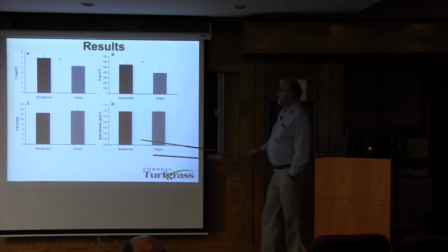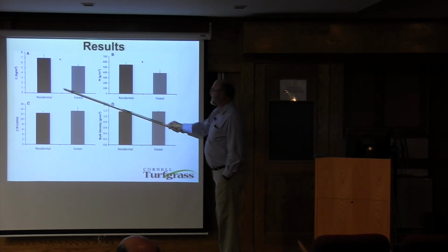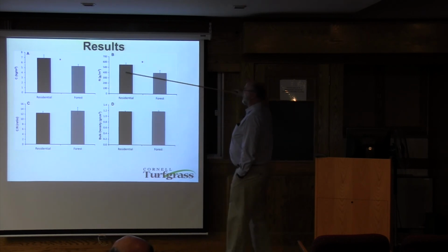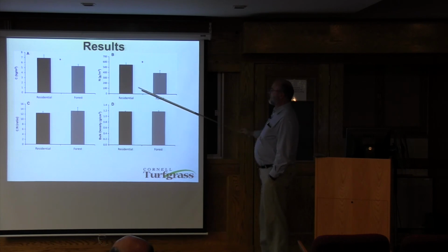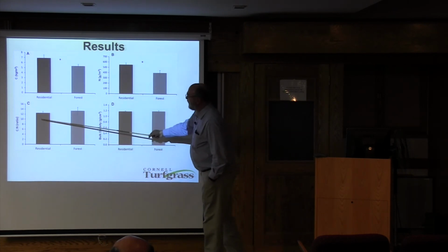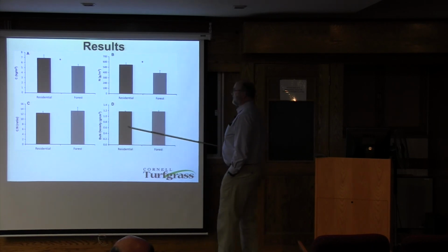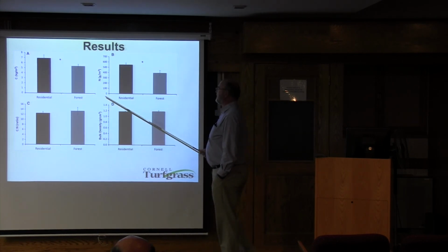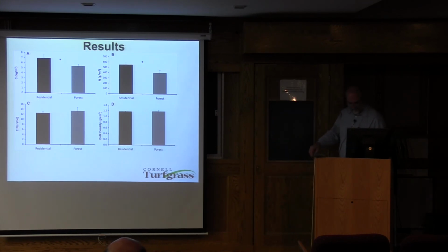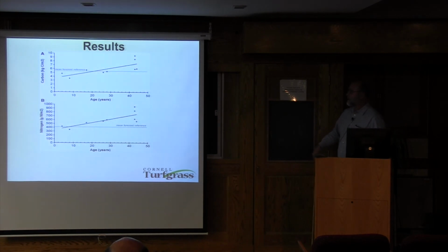So what did Steve find? Well, he found, comparing residential to forested, that there was more carbon stored in those soils in residential and nitrogen than forested areas. The carbon-nitrogen ratios were similar in those, but the absolute amount of carbon in the residential soils, lawn soils, compared to the forest areas on the same soil series were significantly higher.